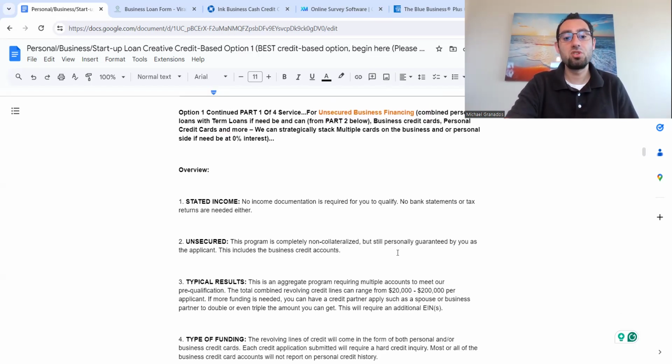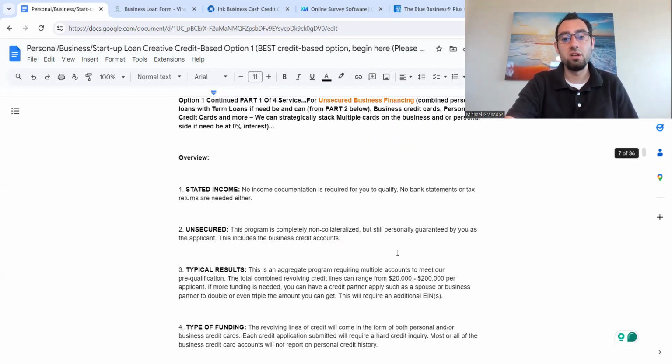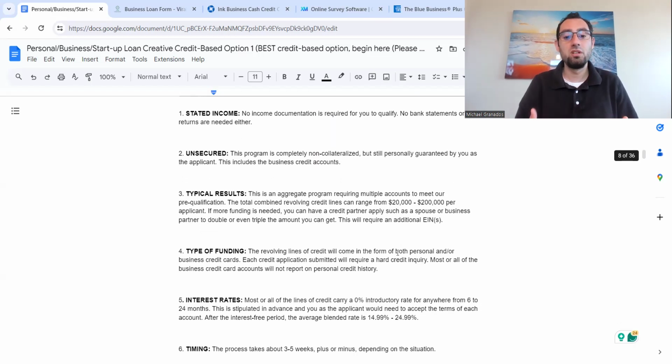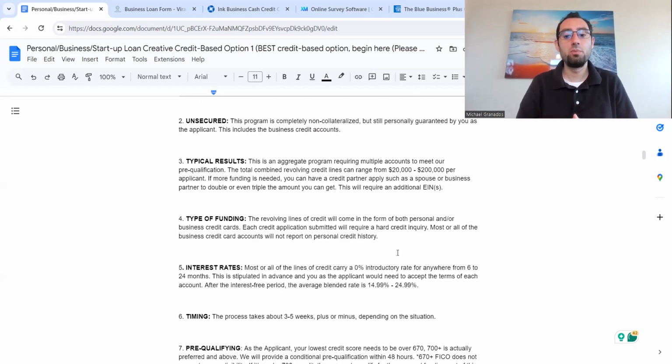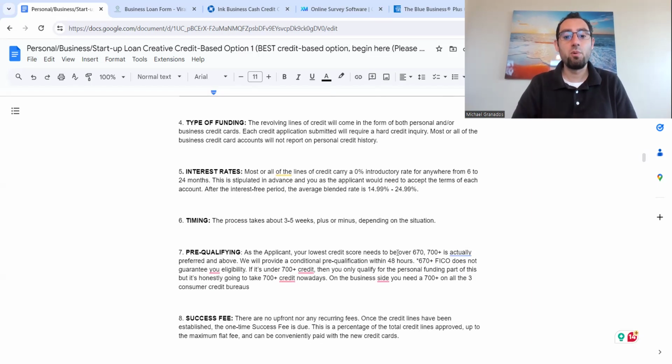So you see this here, option one, with the services, and some of these services may change over time: unsecured business funding, stated income, or unsecured, non-collateralized funding. Typical results, 20 to 200K, 20 to 150K. If you're trying to get more, you can have a credit partner apply, such as a spouse or business partner, to double or even triple the amount you can get. This will require an additional EIN or EINs. Type of funding, we went over that: revolving lines of credit through business credit cards.